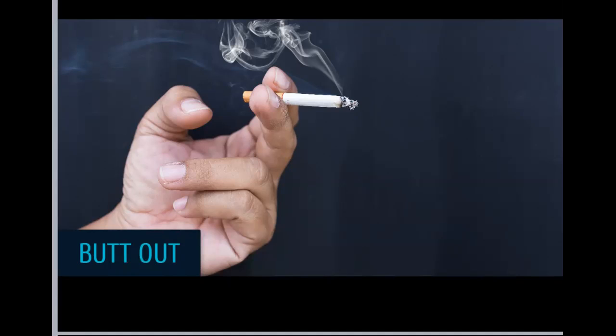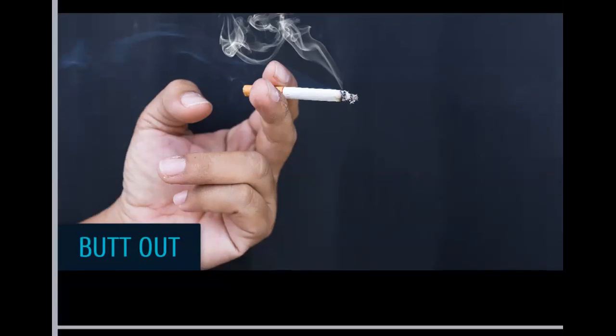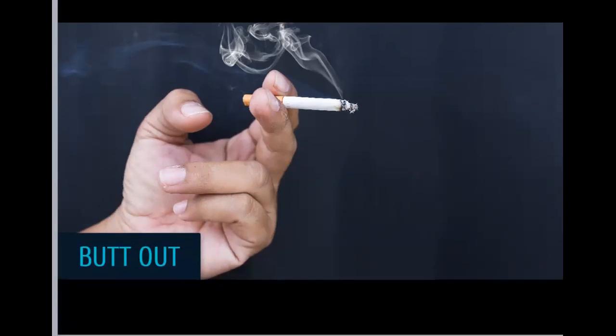Find new ways to reduce stress. Avoid triggers in the first few weeks. If you associate smoking with drinking alcohol, avoid drinking. If you usually smoke after a meal, try taking a walk instead during that time.